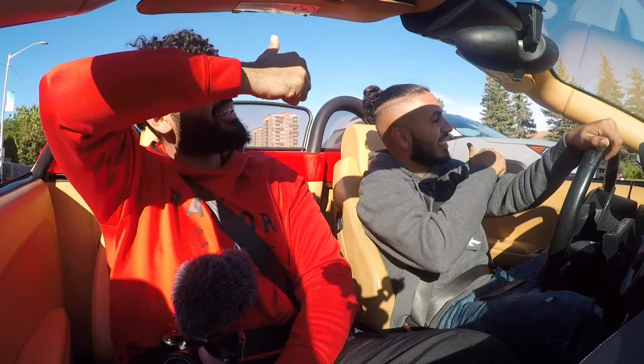Classic Ferrari, brother. A naturally aspirated V8, a beautiful exhaust. If I told you when we were kids, yo, we'd be whooping around in cars like this, you would never believe it. The guy gave me a thumbs up, but we're whooping around in cars like this. You would lie.